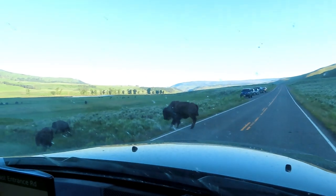Whoa! Bam! Across the road he goes! We wanted to get stuck in a bison jam for a while. We thought we were going to get stuck in one in Custer, but they always stayed off the road. But not this time. They were all in the way, weren't they? They didn't want to move. They were just standing there pretty much.